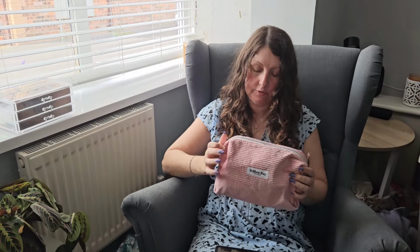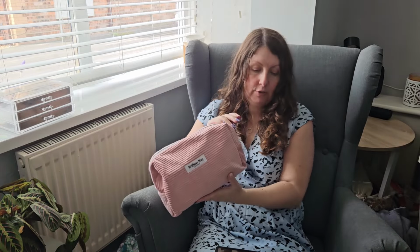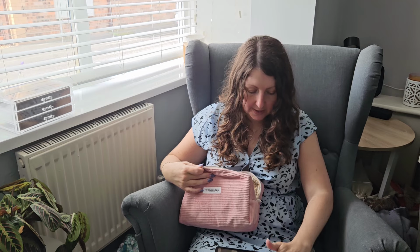Okay, so I'm just going to have a look now and see which I can grab next. Okay, let's have a look in this bag. And the next project is in a lovely bag from Willow Bay. I've got several of her bags because they're absolutely lovely. So now let's have a look. Oh, it's this top in here. Just let me find it on here.